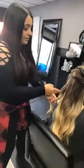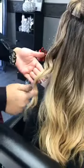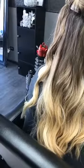What does the twisting while you're wrapping do for you? The twisting while you wrap also gives you that curve. So when it all goes the same way, it'll all fall together. So it already creates that wave. The reason why I'm doing it this way is I want it to be more subtle just for the holidays. I don't want it to be tightly curled for a wedding style or a prom style.